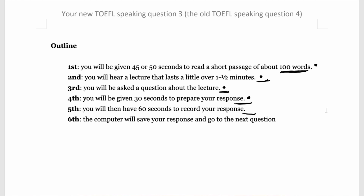And of course, the next thing is the computer will record you for 60 seconds. And so it'll automatically record you. You'll see a bar that indicates where you are in the time, so you can manage your time for the 30 seconds and the 60 seconds. And then when the 60 seconds are up, the recording finishes whether you're cut off or not. It's saved and sent out. You don't have to do anything, and then you move on to question number 4.